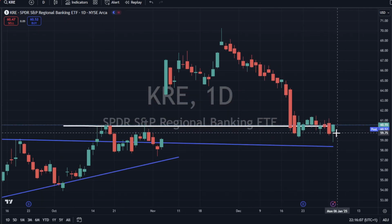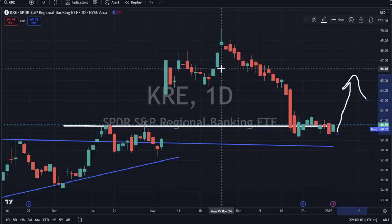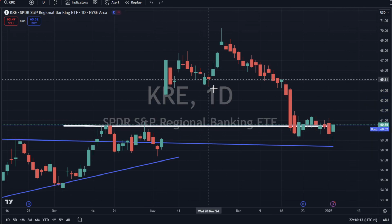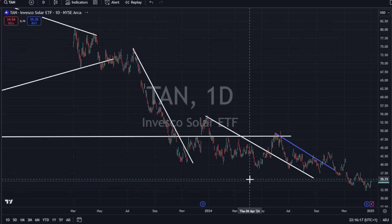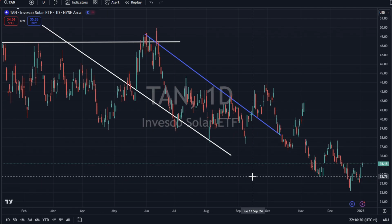KRE putting in a nice little bullish candlestick today. Maybe we can get some upside momentum. And working its way on up a little bit from a ludicrously low level.